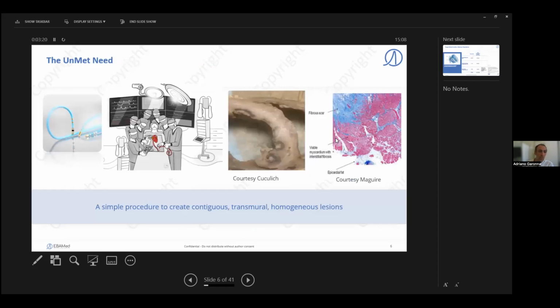So there is definitely a large unmet clinical need here to provide a better treatment for these patients. One of the limitations that we hear from doctors linked to catheter ablation is the fact that, as you can see here in the middle picture, you can only create a lesion which is a few millimeters deep and not more. You can obviously access the tissue from the inside or from the outside of the heart, which is a slightly more complex procedure, but you have a hard time generating a lesion which goes all through the thickness of the tissue.